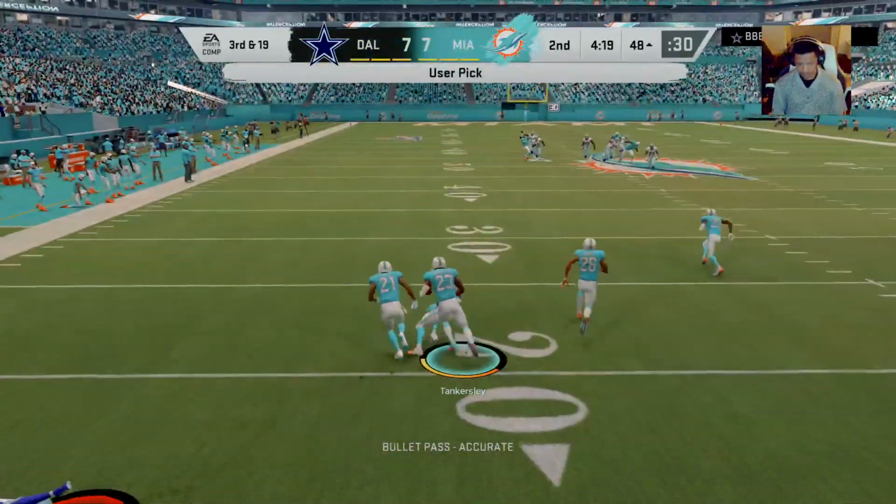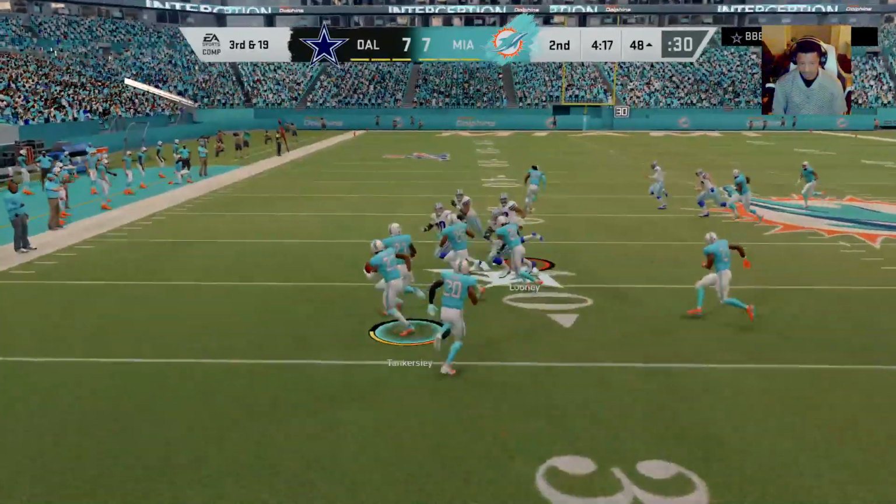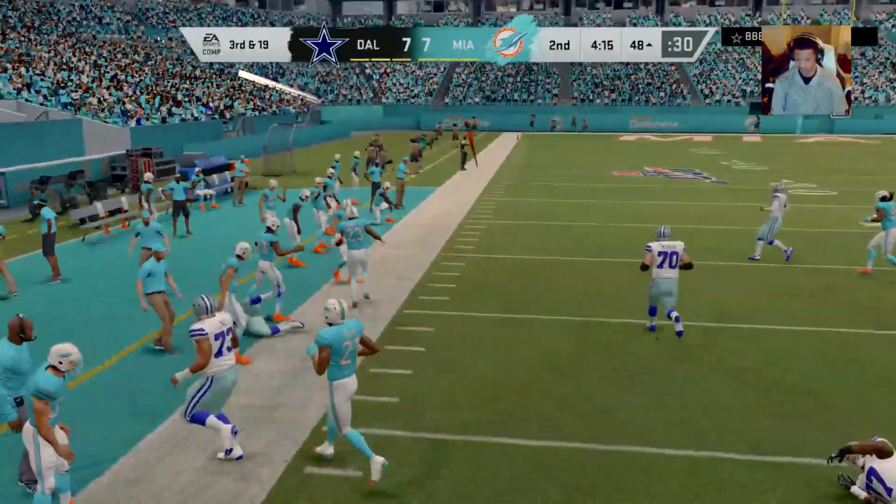Into heavy traffic, and it's intercepted. Cordrea Tankersley with a pick.